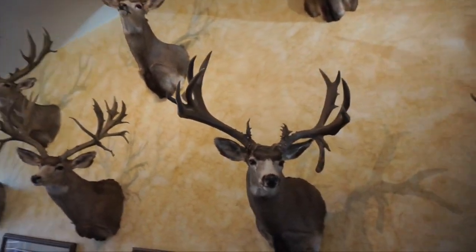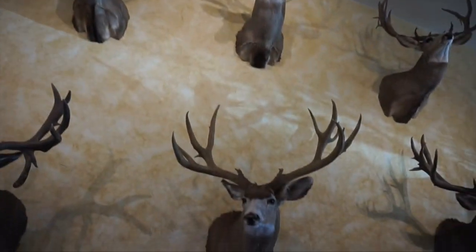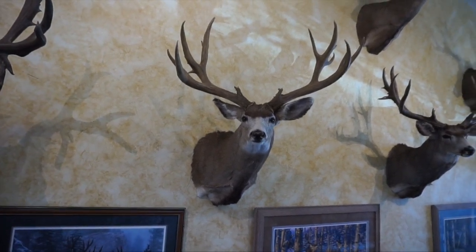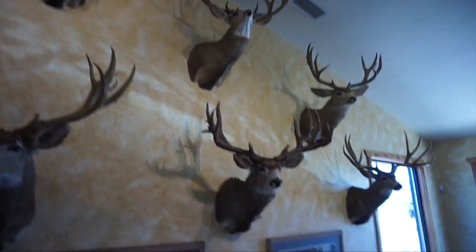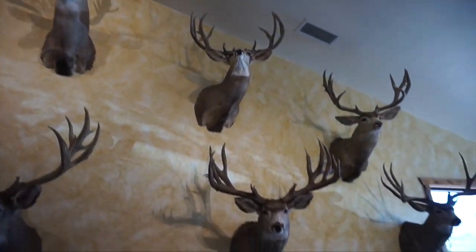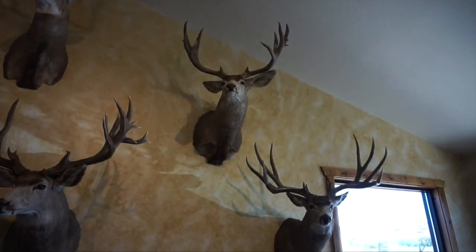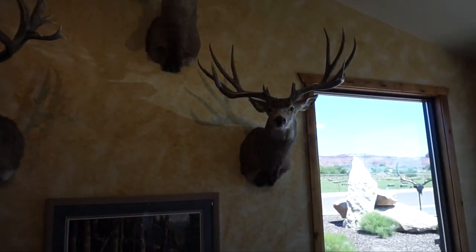Big, massive slob. Like I said, guys, this is something you just have to get down here and see. There's the, I think his name was Snake Eye or something like that. You just got to see him in person. Nothing will do him justice. It's like a 230 typical. I don't know the story. I think that's a Mexico replica again.